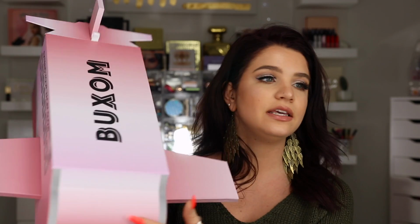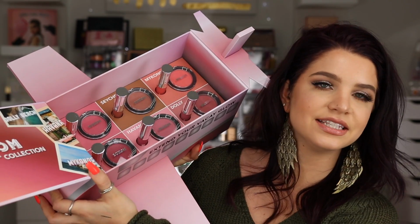How do we open this? I'm definitely keeping this packaging. How fun is this? This is so cute. Okay, so let me pull this open. So it says Buxom Wonderlust Collection. And here's the inside. This is so cute.